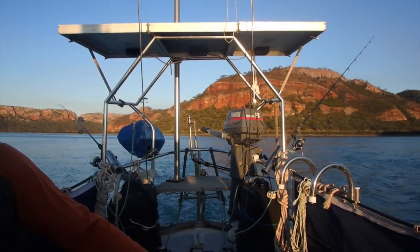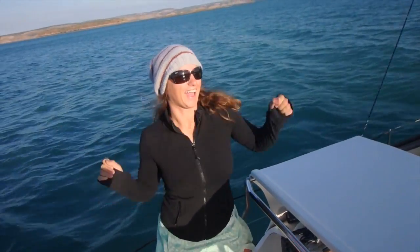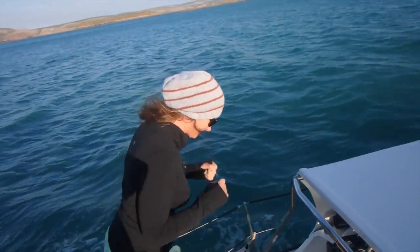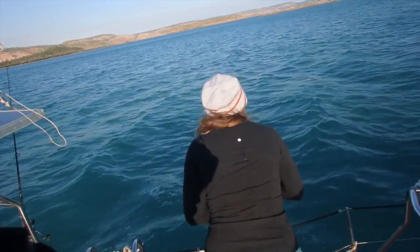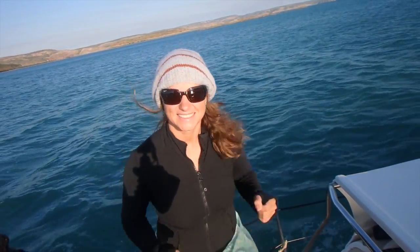The reason we have to work the tide is when we came in, you saw all the crazy currents and things. Well, we don't want to be fighting those, because we won't. We'll just go backwards. Farewell, Dugong Bay. A little bit chilly here in the Kimberleys. Got to keep warm somehow.